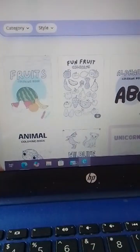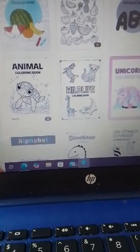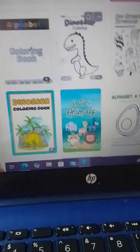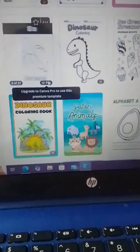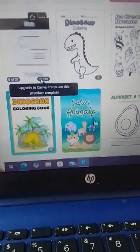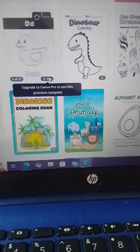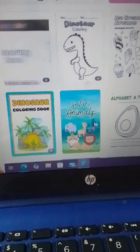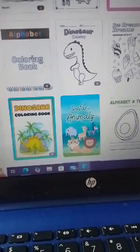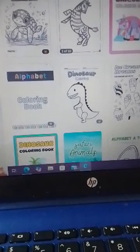Like you guys can see on my screen, there are so many varieties of things you can see here. One thing you need to note about Canva is, yes, it's an app, and I'll leave a link to Canva below after this video. When you go to Canva, the one that is written Pro means you cannot use it unless you have the Pro version. The Pro version is where you pay an amount of money on a monthly basis. But there are as many free ones that you can use. An example is this one.